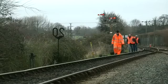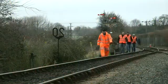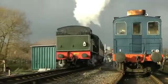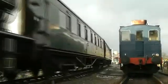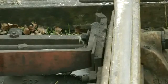Where possible, walk in the cess. If this is not possible, walk on the ballast, close to the edge of the track. Never walk on the sleepers or the rails, they may be slippery. Avoid being on or between any lines. Beware of tripping hazards such as point rodding and signal wires. They may move without warning.